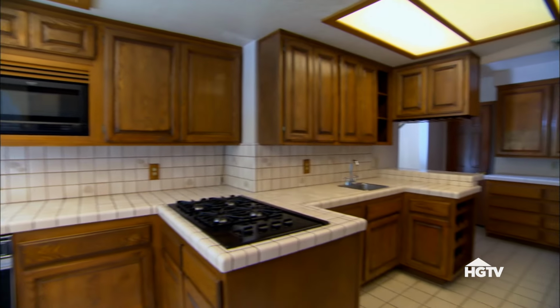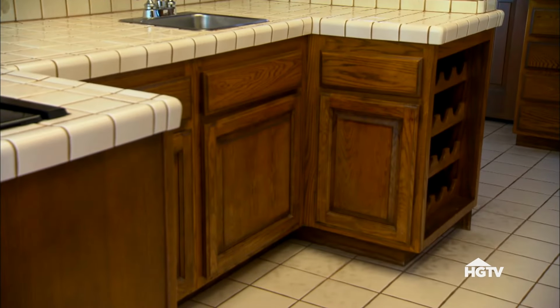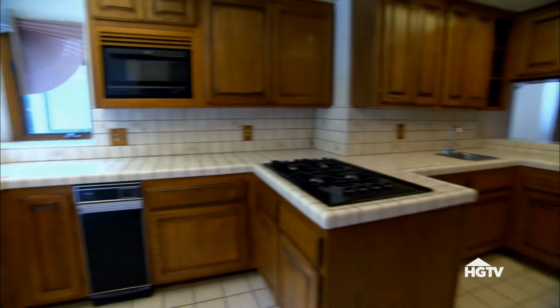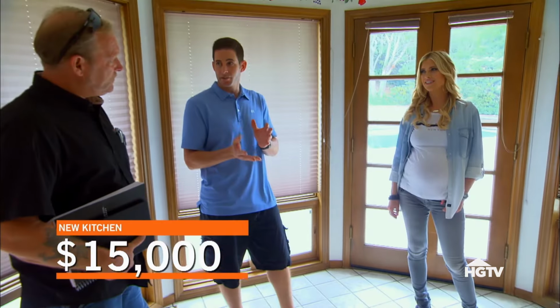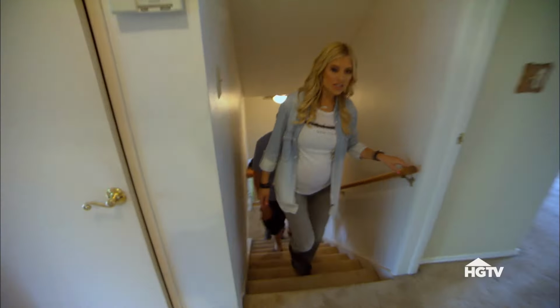Buyers nowadays, they want an open floor plan no matter what. There has to be a way to reconfigure this. It's a large kitchen. It's just not functional. That's why it looks small. We can make this functional and it'll look so much bigger. All right, kitchen cost. Oh, that's gonna vary. I mean, if we do normal stuff, no moving walls, prefab cabinets, probably what, 15? 15 to 18, yeah. Custom, 25, 27? 30 to 35.